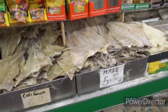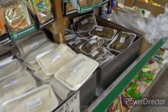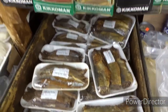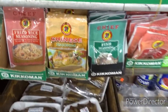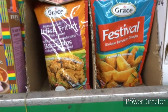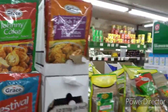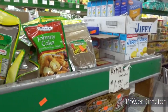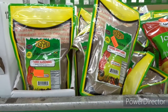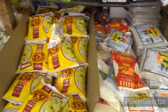For instance, what you're looking at is codfish right there. And then you got erin. That is called erin, and it's very good with some fried dumplings, I must say. And those are ready-made dumplings, Johnny cakes. And the one on the bottom is festival, which has a little sugar in there. And then these are the seasonings, and they really are some good seasonings right there.